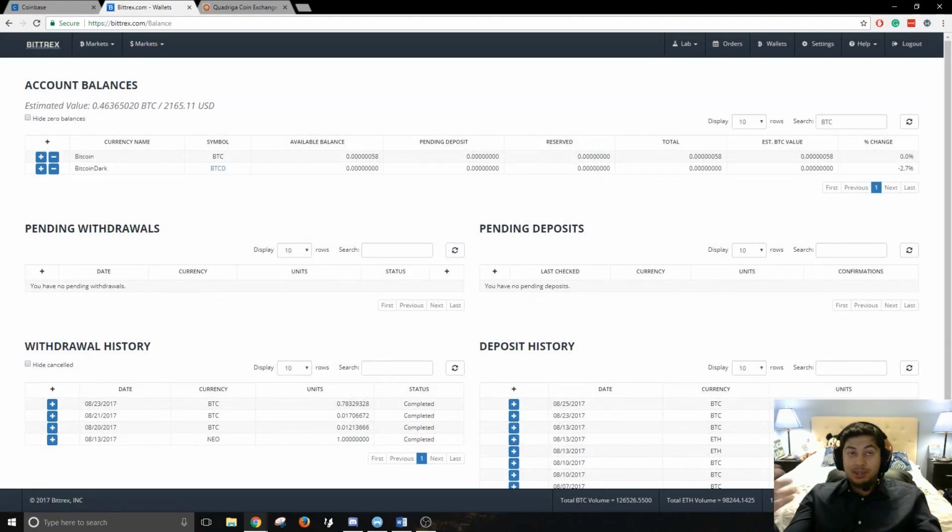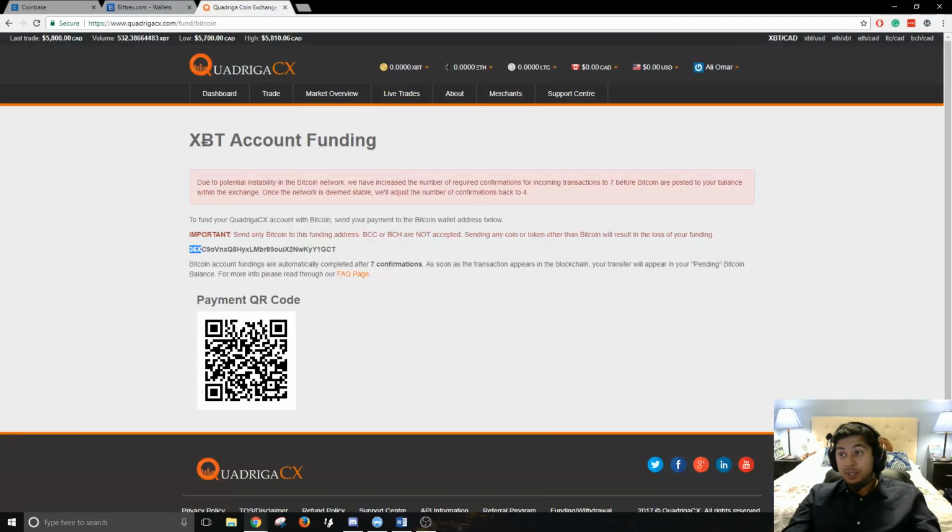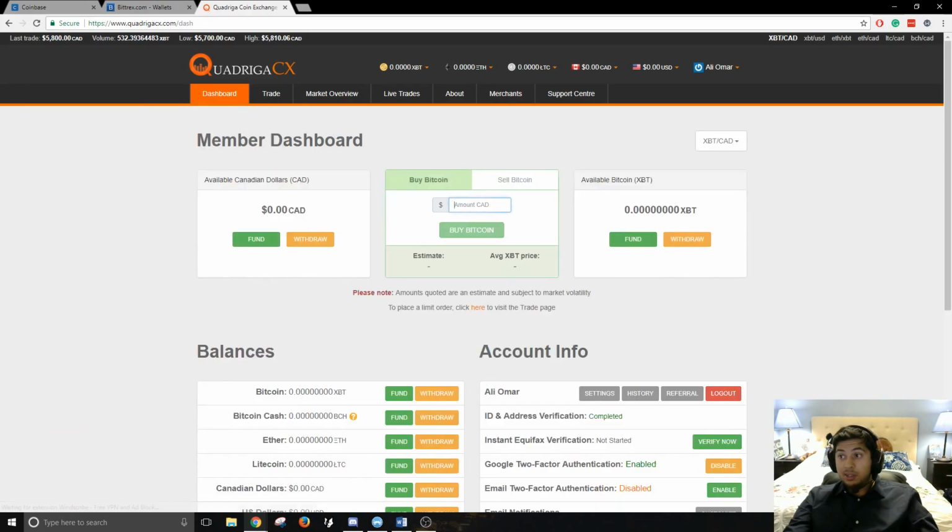Now this again will take 10 minutes to an hour and a half to transfer. As soon as Quadriga receives that you are transferring funds to this wallet, you'll see a confirmation notification show up, which is next to this QR code on the right side. It'll say 0 out of 7 confirmations or 1 out of 7 confirmations. Once all 7 confirmations are done, your funds will be available. You'll press back on this dashboard icon on the top, and it'll show you a Bitcoin amount that you have available on Quadriga to use.